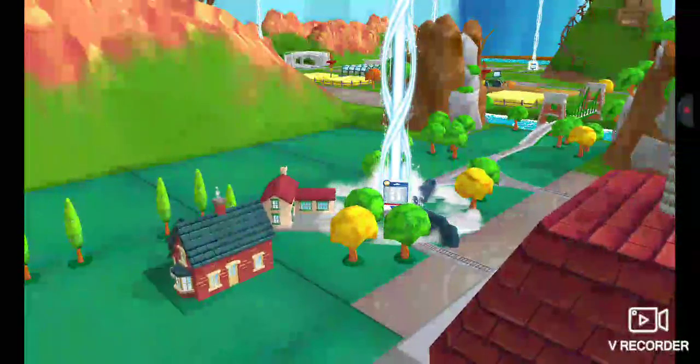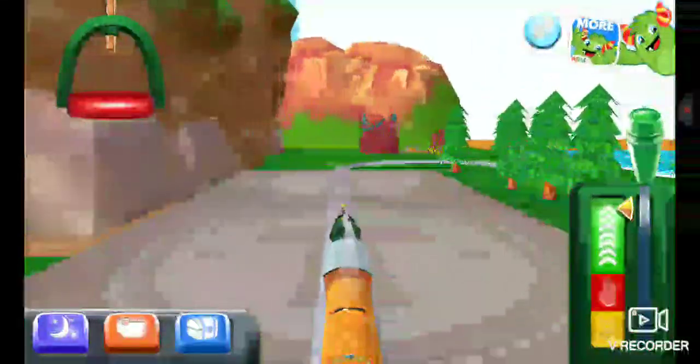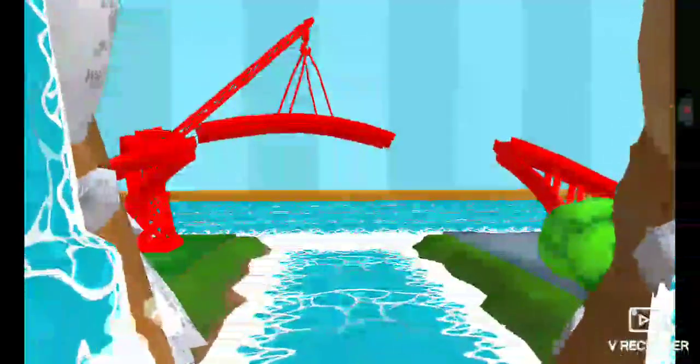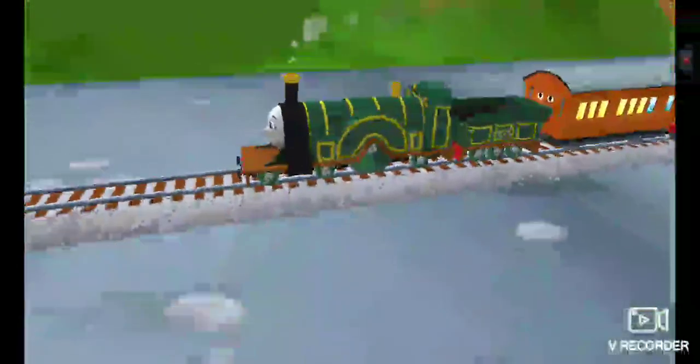It's super easy to find a new toy. Just look for the beam of light. There's toys everywhere. You've got this. Help the engine jump the big bridge. We're jumping a big bridge. It looks like we're driving on nothing. That was off the rails.